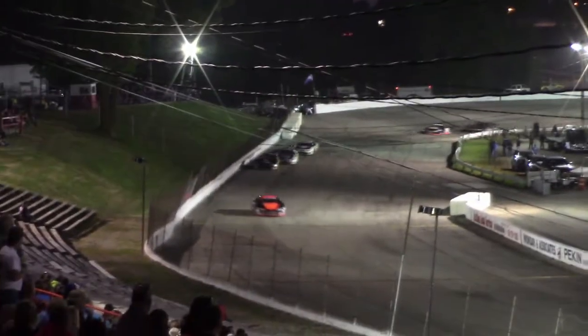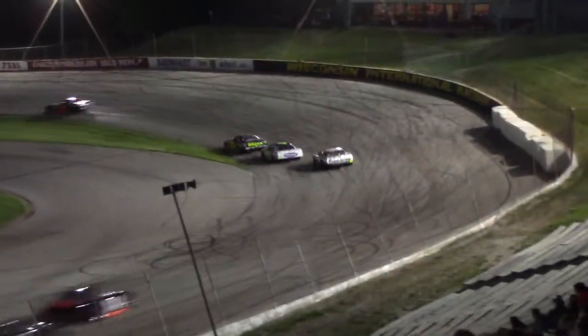Things stacking up a bit from 7th on back. You see Alex Stumpf down the backstretch. Pete Vanderbilt Jr. getting ready to strike. Then you have Kyle Colmus. You also have the 47 of Travis Sauter. Inside line opens up for Sauter. He'll make a quick pass on Kyle Colmus.